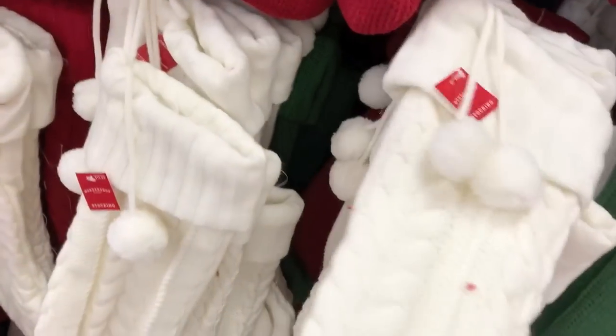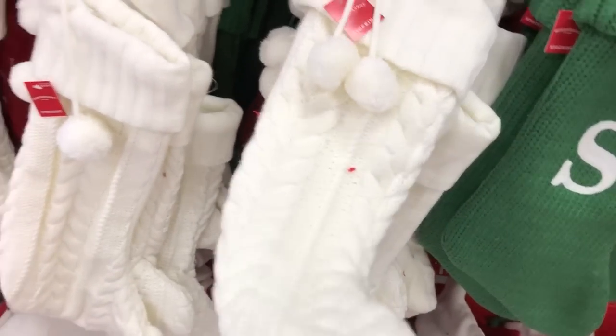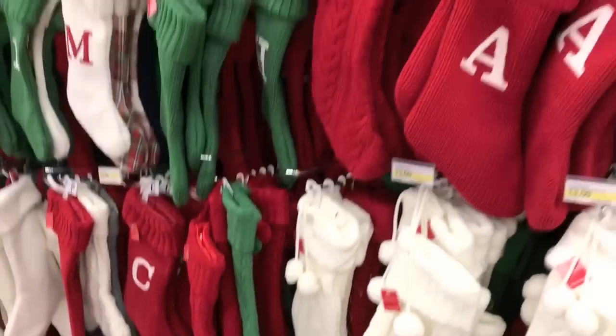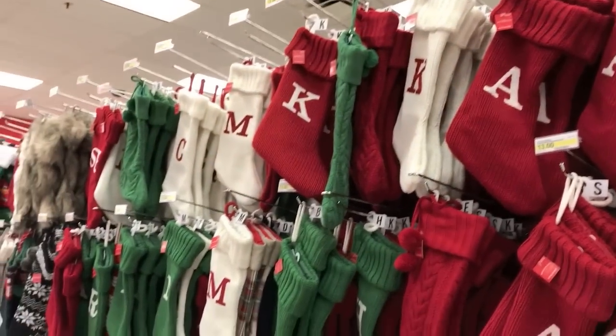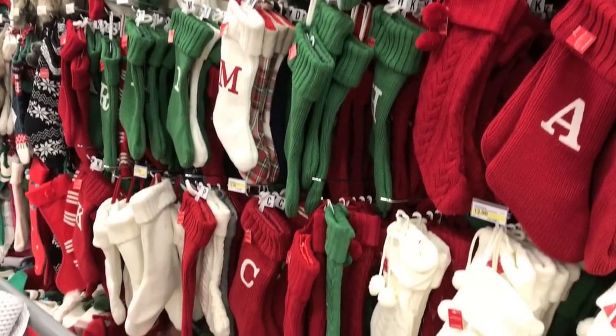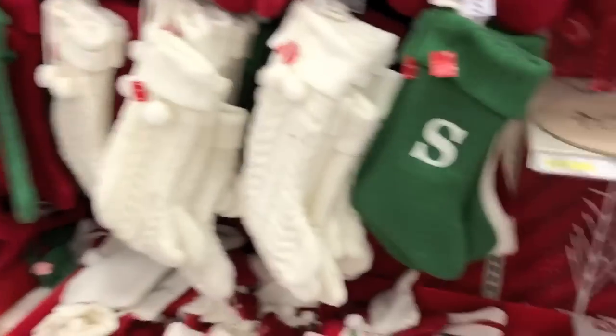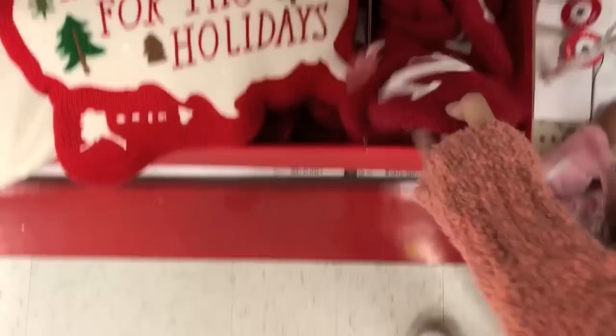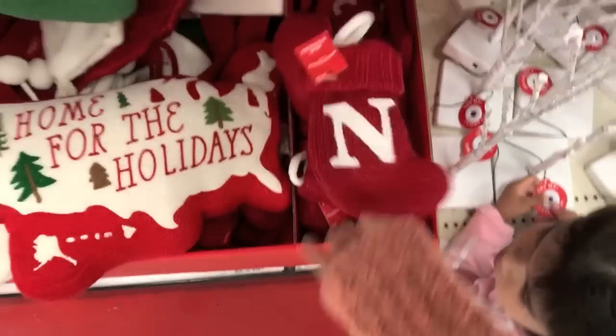Did you find your stocking? No. These are nice too. You don't like these? So many stockings. And little stockings. No! No!